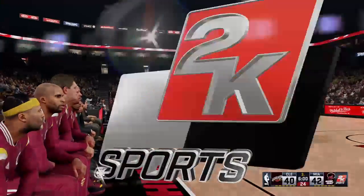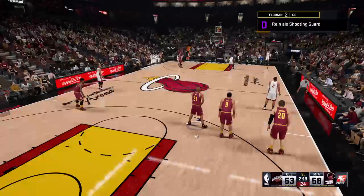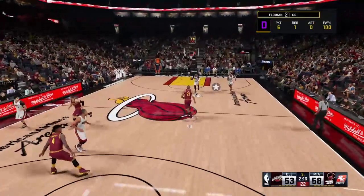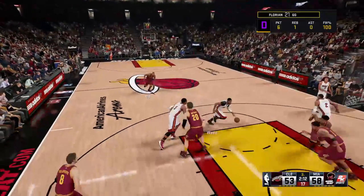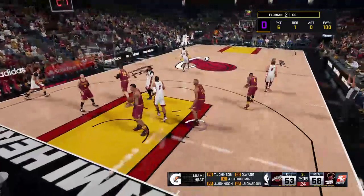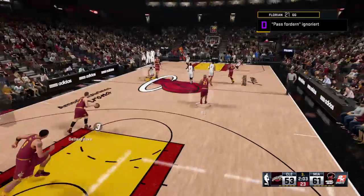Third quarter starting here now. In for Whiteside. Johnson comes in for Chris Bosh. Richardson, he's checked in for Luol Deng. And it's Tyler Johnson in for Goran Dragic. Richardson is out there with Johnson. Then there's Dwayne Wade. And it's Stoudemire. And it's Johnson in at point guard. It's the group on the floor for Miami.